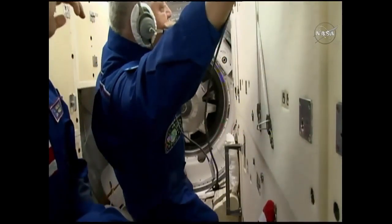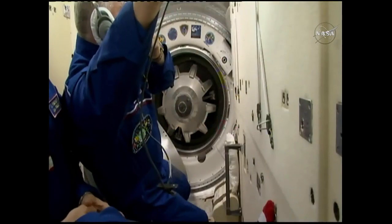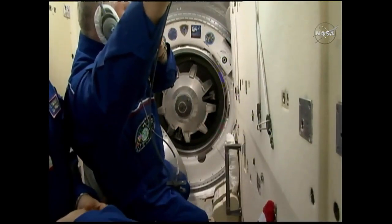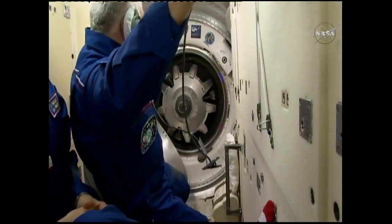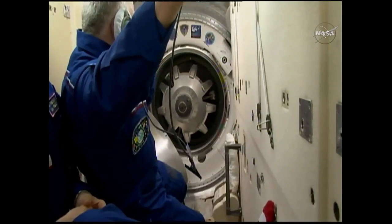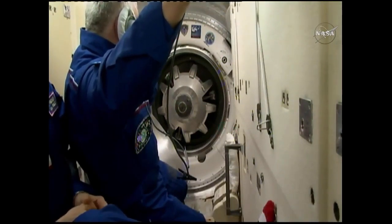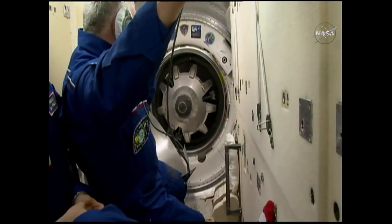And again, we're getting a live view inside of the Rassvet module. That's Fyodor Yurchikhin, the Expedition 52 commander, floating just in the center of your screen. And Jack Fisher, the NASA astronaut, one of the flight engineers on board just off to the left. Should be just a few moments away from the hatch on the Soyuz side getting opened up. And we'll see Sergei Ryazanskiy, Randy Bresnik, and Paolo Nespoli make their way on board the International Space Station.